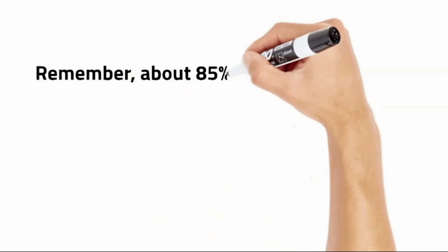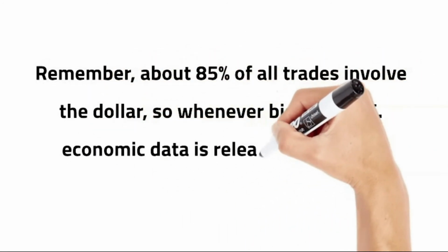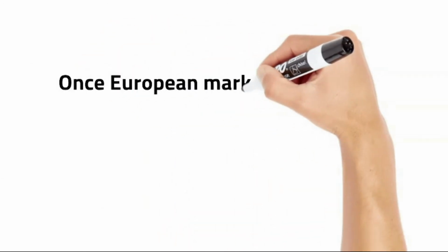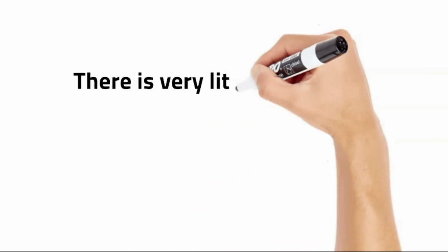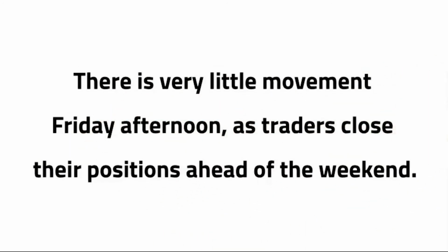Remember, about 85% of all trades involve the dollar, so whenever big-time US economic data is released, it has the potential to move the markets. Once European markets close shop, liquidity and volatility tend to die down during the afternoon New York session. There is very little movement Friday afternoon, as traders close their positions ahead of the weekend.